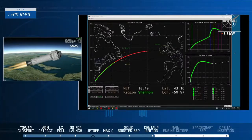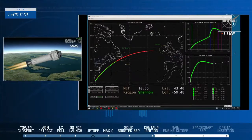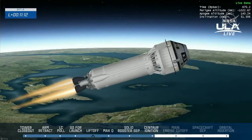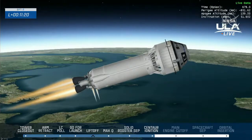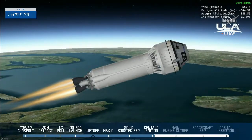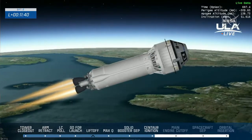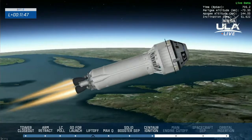Sixty seconds. We are 11 minutes into today's flight. Centaur and Starliner are passing Mach 23, Mach 23.3 and counting. Altitude of just under 150 kilometers. Next is main engine cutoff, when both of the dual-engine Centaur RL-10s are scheduled to shut down. That, again, is coming up at 11 minutes and 50 seconds, about 5 seconds away now.